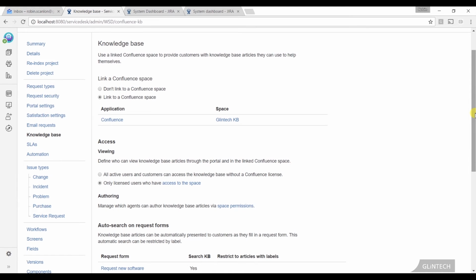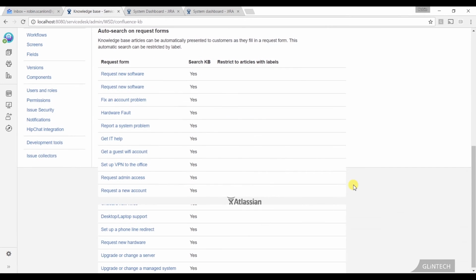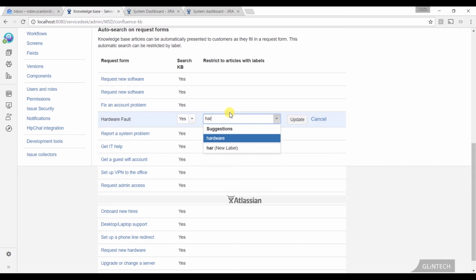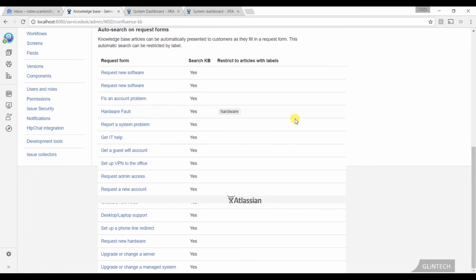So I've just linked this to a space, my Confluence space, and the great thing is in here I can actually restrict request types to certain pages in there, which is really useful. So for example, under hardware fault, which is that one I just made, I might say just look at the pages that have the label hardware on them. So it's just another way of restricting and targeting the information I'm going to project to people. So again, it's a really, really useful way of doing it.